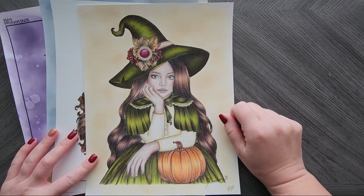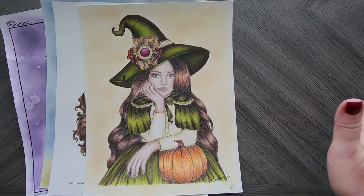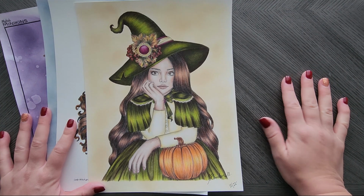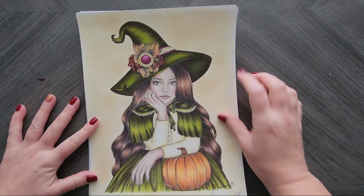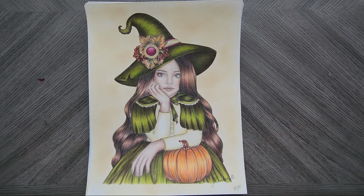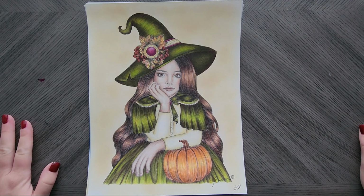This is going to go on my wall. Especially because it's all 100% lightfast pencils of some kind, so it can withstand sitting in my frame. So yeah, I'm going to say this one here is my fave. You guys let me know in the comments below which one was your favorite. But yeah, that is everything I colored this month.